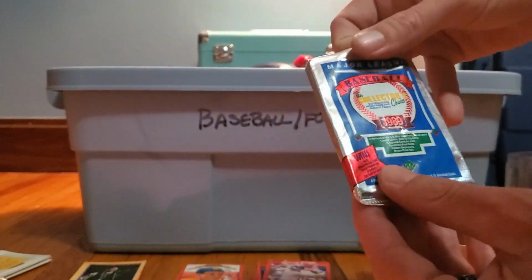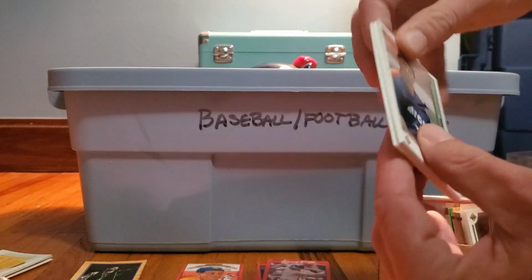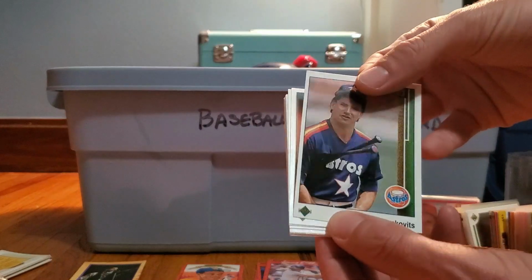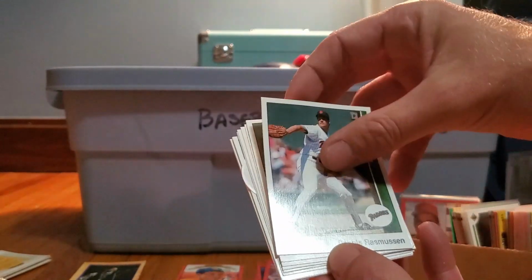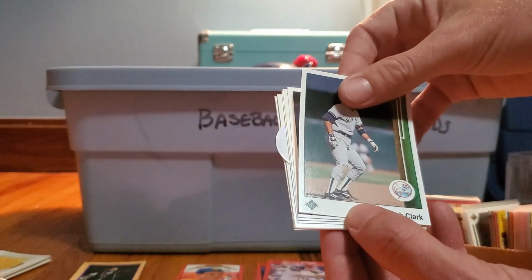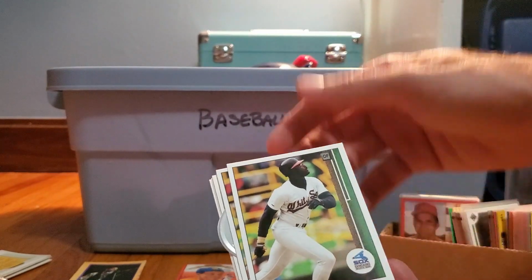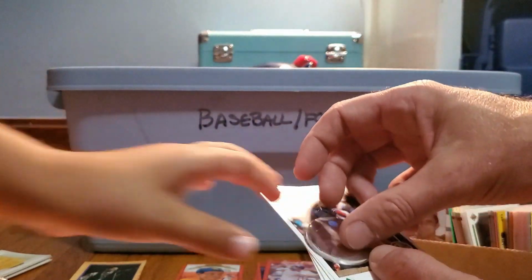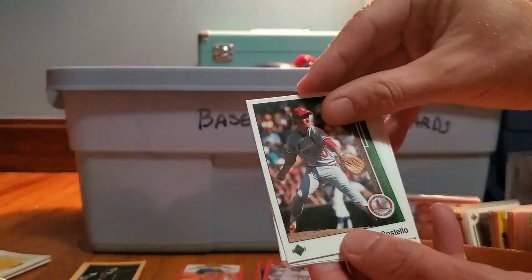And let's see, this one is Collector's Choice Upper Deck 1989, the inaugural set. So let's see if there's a Ken Griffey Jr. in here, I'm going to freak out. Jim Pankovits, Curtis Wilkerson, Dennis Rasmussen, Brian Harvey. There's always a sticker in Upper Deck, Beck. Upper Deck, Beck, Jack Clark, Danny Darwin, Daryl Boston, another Daryl Boston. Here's a Red Sox and a Dodgers sticker. Oh my Lord, this is bringing back some memories for me.